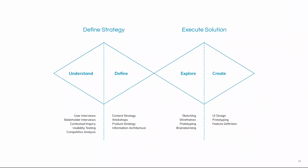And then executing a solution, we're employing methods like sketching and wireframing and putting together prototypes and brainstorming, trying to think of as many different possible solutions as we can. And then the creation phase really is all about designing the UI for production, defining features, and working with developers to get stuff built.